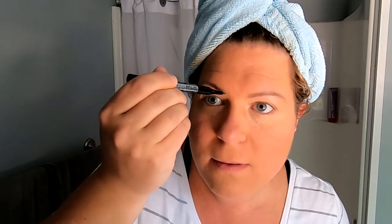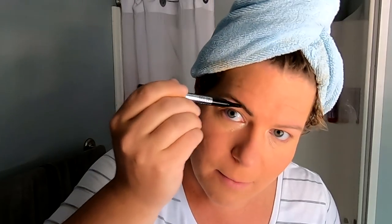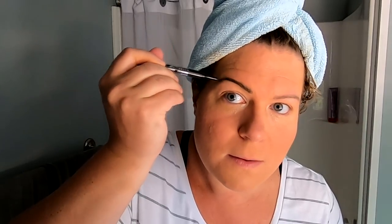So I got this Maybelline Tattoo Studio for my eye, and it has brush strokes, and I'll just go up and make it look natural. That's the whole mantra. I don't like that stamped look or the caterpillar look. I want it to look like hair when it's in your eyebrows. So I just follow my natural shape and just help it out.